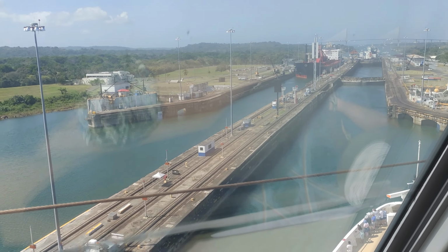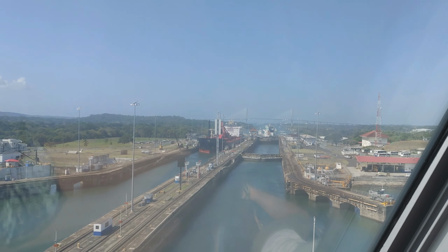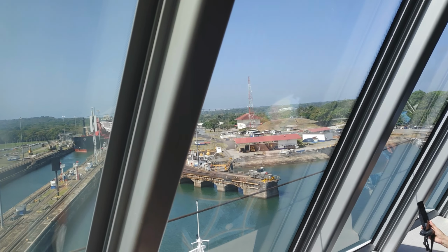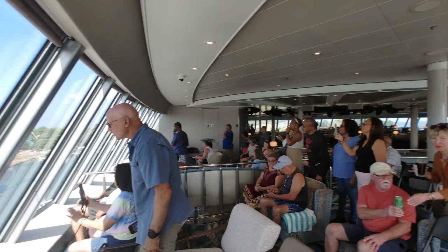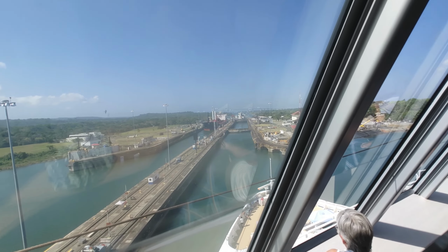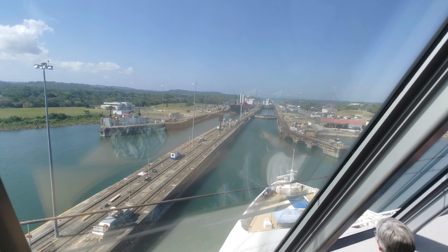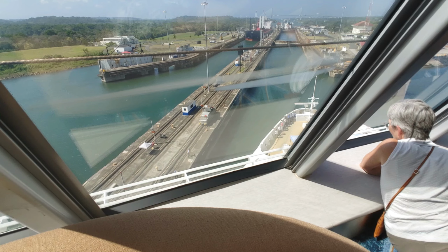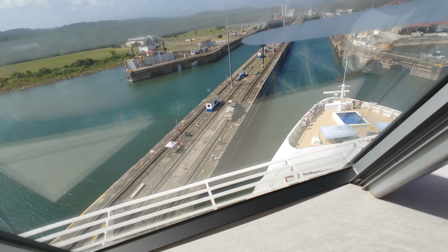Okay, so we're back in Spinnaker Lounge, about to re-enter the locks and head to Colón, Panama. I came early this time, so I was able to get a decent seat. It's really hot outside. It's hot inside, honestly, at these windows. I wonder when the guy's gonna start narrating again. I can understand what's happening.